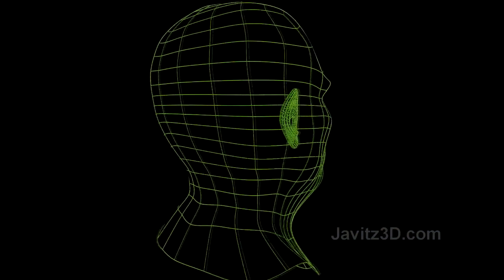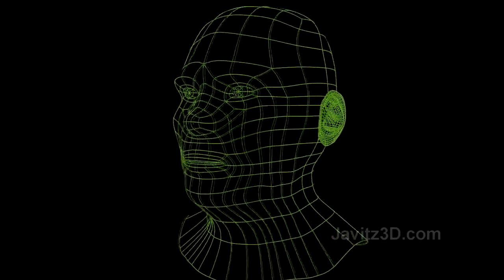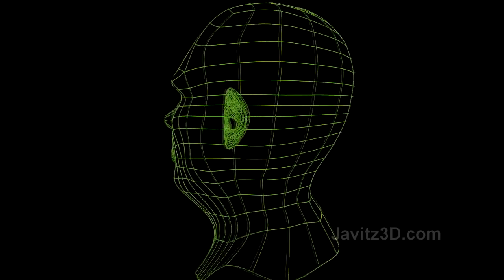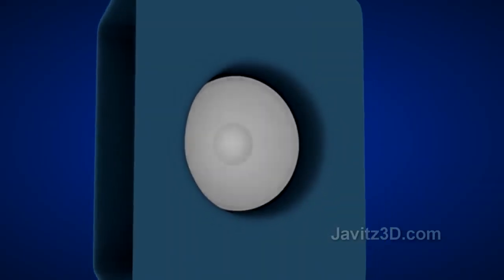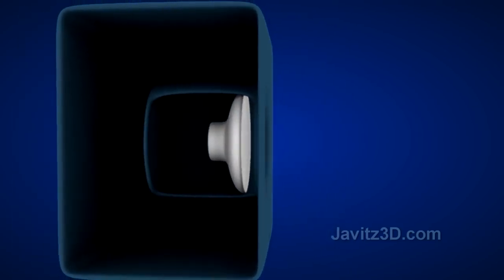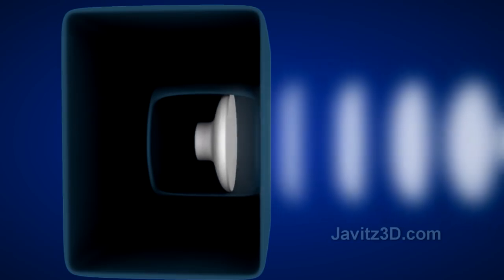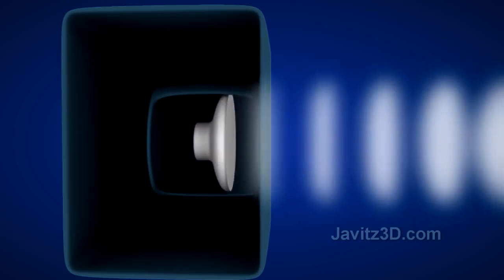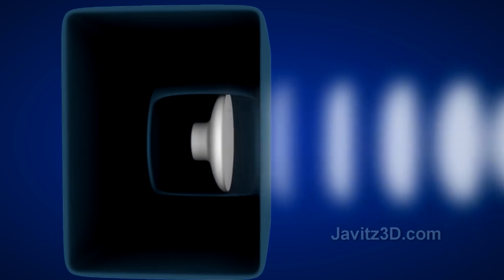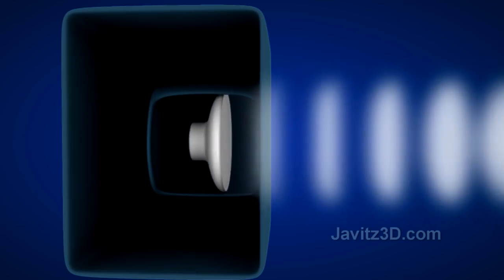Many of us take for granted a very extraordinary organ, our ears. To understand the ear, we need to understand what sound is. The speakers you are listening to right now are vibrating, flexing in and out, causing a wave of pressure through the air. The frequency of these waves, or the speed at which the sound-creating surface moves back and forth, affects the pitch of the sound.